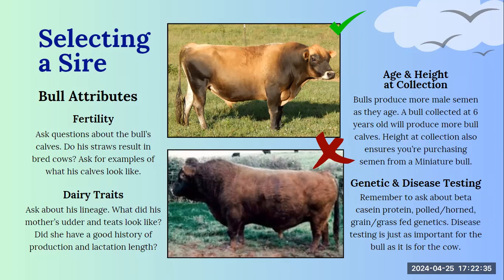So that brings us to the dairy traits. We want to ask about the bull's sire. We want to ask about the bull's dam. Where did this bull come from? What is his history? What did his mom look like? What did his dad look like? Do they have good production, specifically for their dam? Are we going to have a dam that produces every year? Or is this a dam that had one bull in 5 years? Those are all very important things to ask when you're looking to buy a straw or a set of straws.